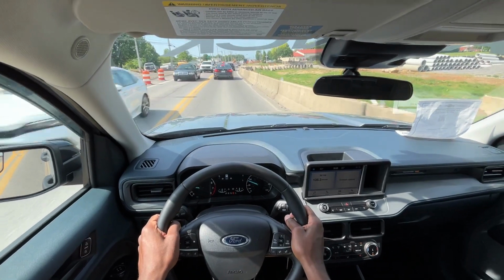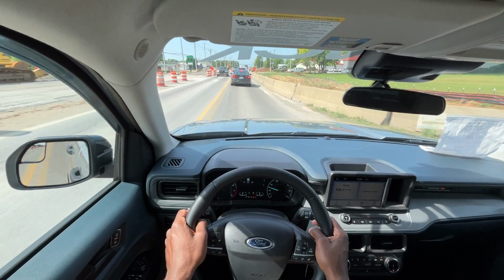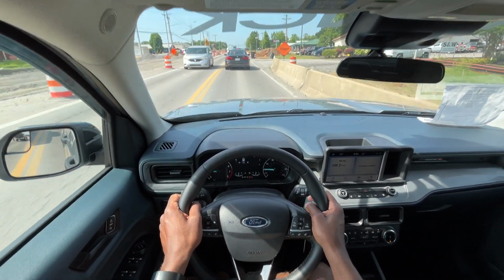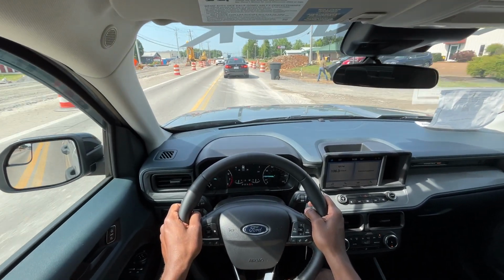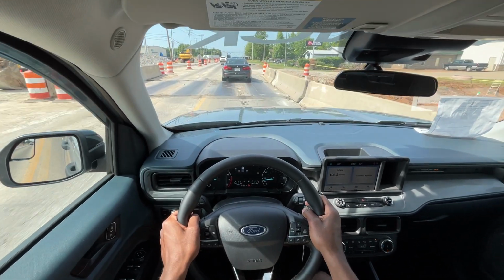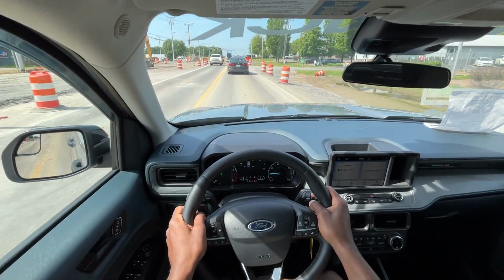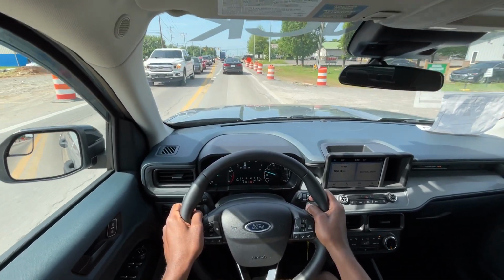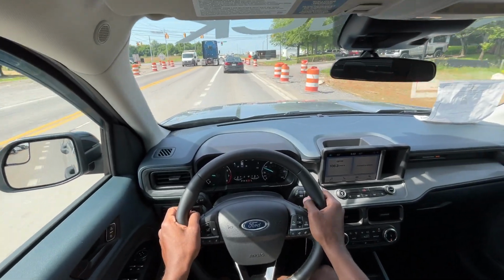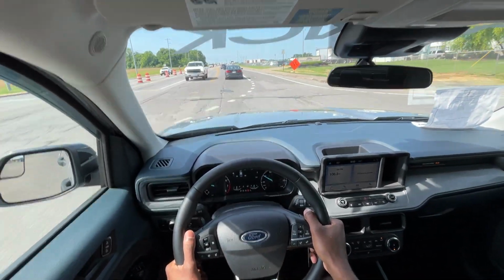Now, it's not an F-150, but it is something that you can tow lightly with, you can haul lightly with, and you're getting 40 miles per gallon. And it's much easier to drive than a full-size truck. Now, most of today's full-size pickups are pretty comfortable. They drive pretty nicely, so on and so forth. But this just drives like a Ford Escape as opposed to an F-150. So if you're one of those people that is looking for something like that, definitely the way to go.